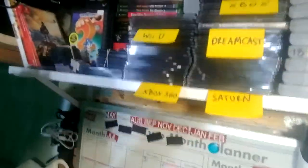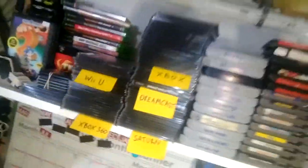I have all my blank CDs and cleaning supplies over here. I have my modest video game collection of Dreamcast, Sega Saturn, Xbox, Nintendo 64, NES. Pride of my collection, my Nintendo Virtual Boy, which is for me something from my childhood that always brings back memories and is very nostalgic for me.